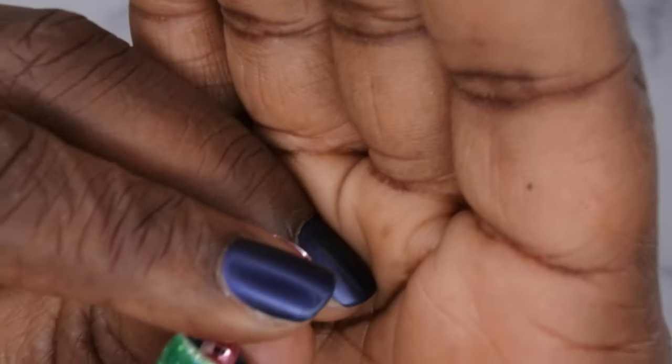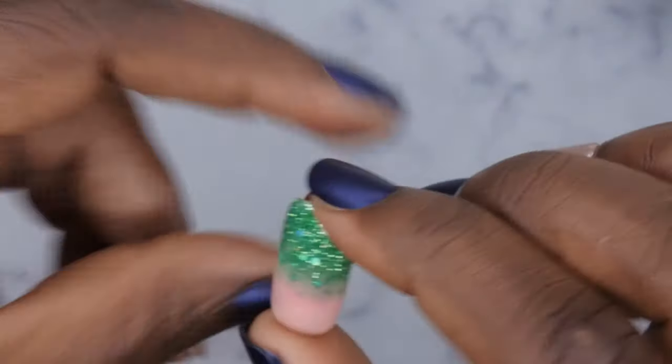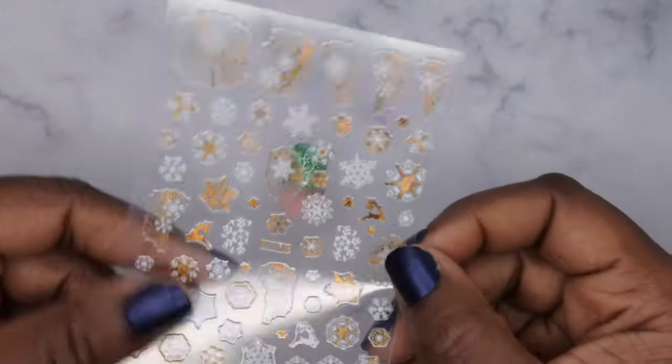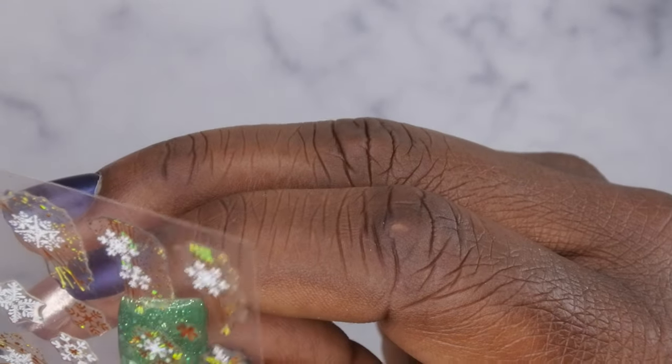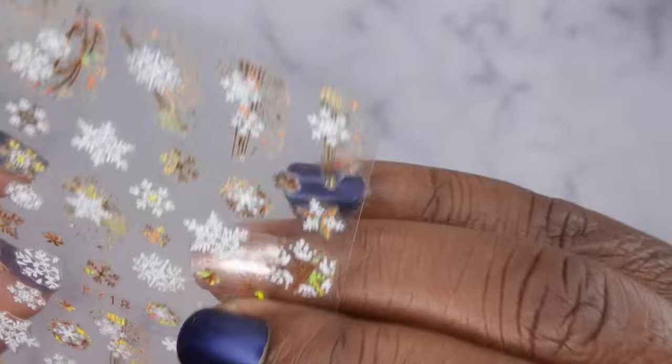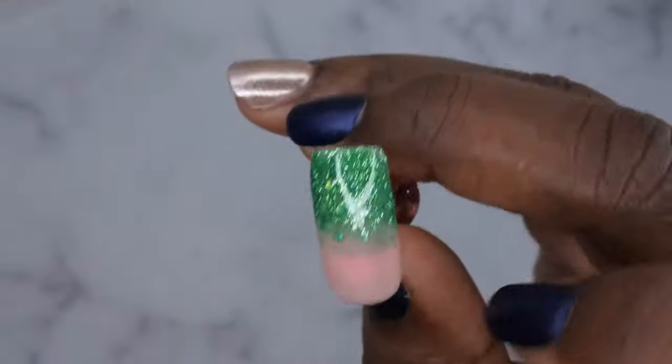Alrighty, so this is how the green nail turned out. I'll be honest, I'm not the biggest fan of how it looks. I don't think that ombre turned out too great. So what I'm gonna do is go in with some stickers to just conceal that a little bit. I'm gonna go in with, that sticker's kind of big. Then I'm gonna go in with this sticker here and then a smaller sticker right here just to cover it up and disguise it a little bit.